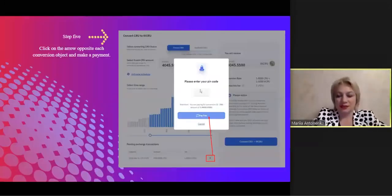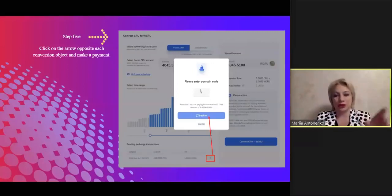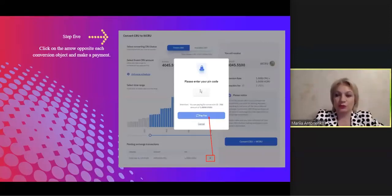Okay, let's move on to the next slide. Yes, in the bottom, you can see those transactions under the schedule, under the chart. And many partners, what they do is they click convert, and then they immediately run and try to see it on the main page, whether they were converted or not. You don't have to go there after you click convert. You have to wait for those pending transactions first. They will be below the chart. Then you click on the button and pay. Each transaction for each frozen item separately.